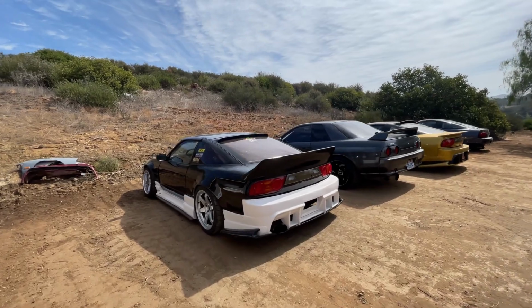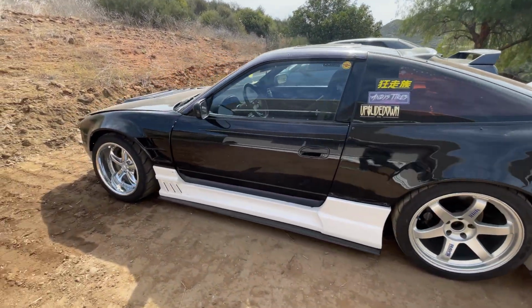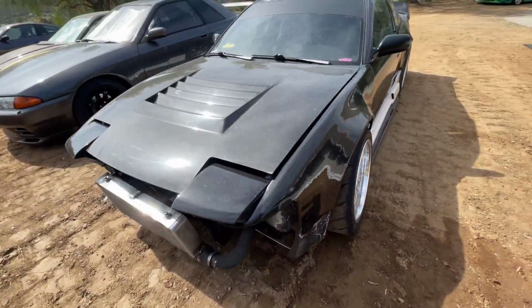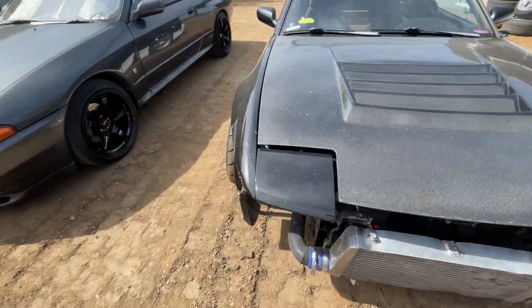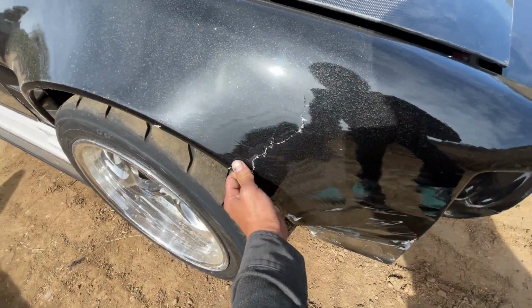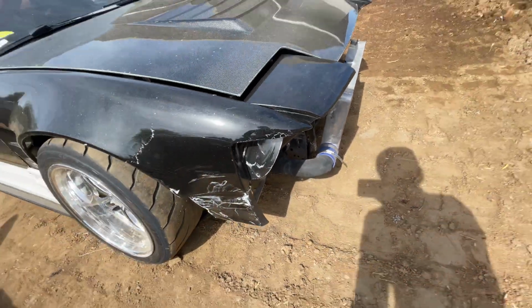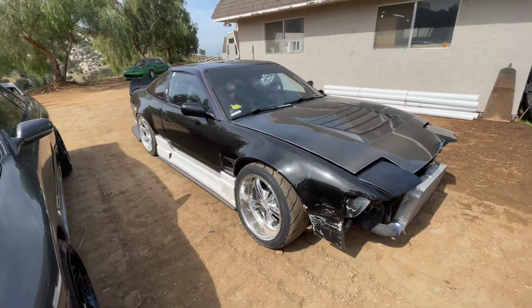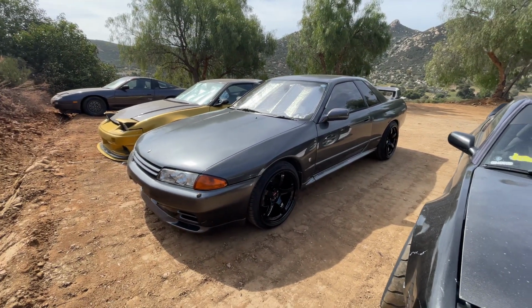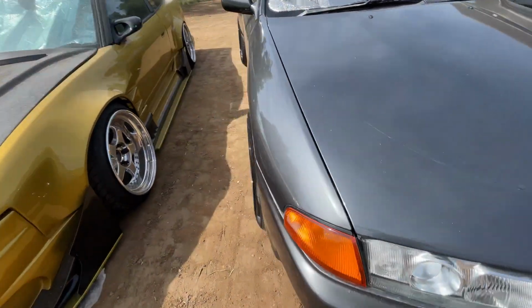Hopefully I can paint this in a few days, after I paint that 180. This kit will be painted. I still have to take this fender and fix this part. Luckily nothing's missing. Oops. This GTR got Nismo wheels, race wheels.